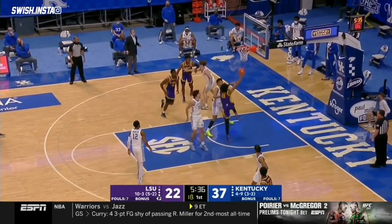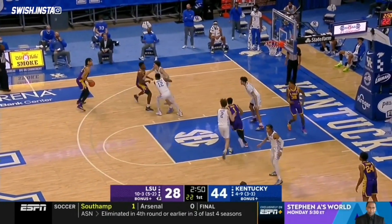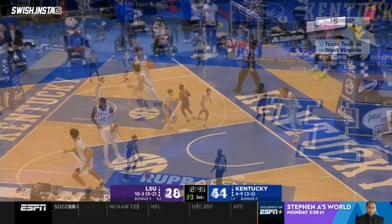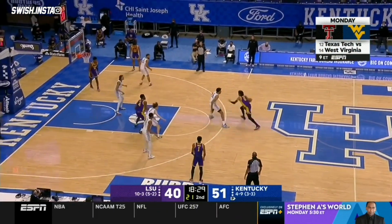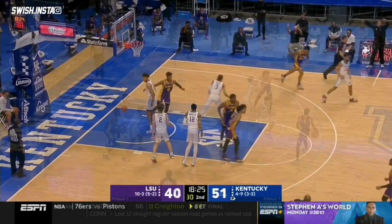Jacob Toppin has 6 points in 5 minutes. There's Watford. He goes by 44-28. Will Wade talks about his core 4 the very same way. LSU doesn't do it. Kentucky with an easy one around the rim. Watford into the body, and that was important.